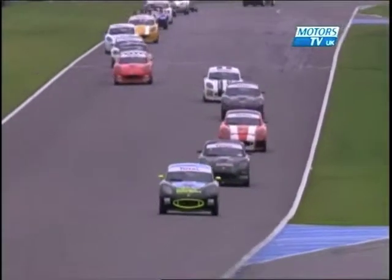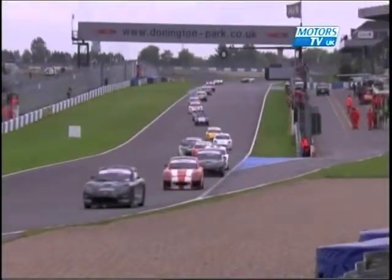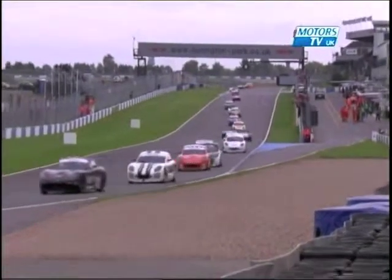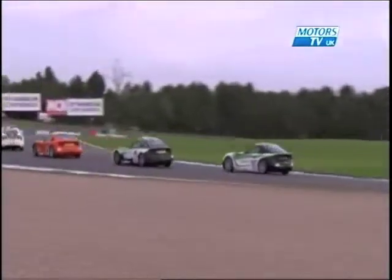Ratcliffe, race one winner, is third. Fourth is the black car of Will Burns. Then fifth is Rick Parfitt. Sixth is Brad Bailey. Down they go, heading into Redgate. Behind Bailey, you can see number 12, Andy O'Brien. And then it's Dan Dennis, 51, tucked up behind him.